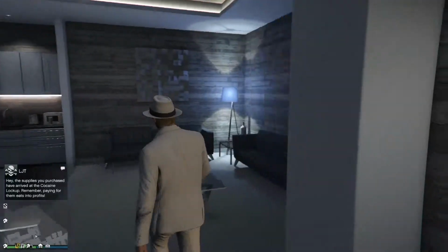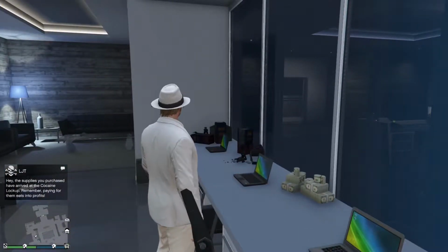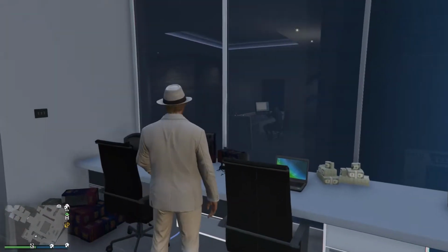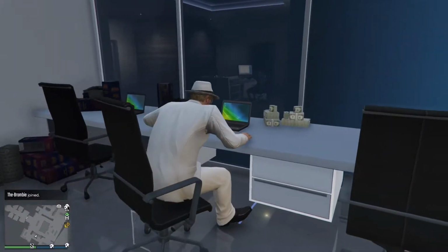Today is the day that we buy ourselves a Pegassi Zentorno. Yes, that's right, ladies and gentlemen. So why don't we go on through to our Maze Bank offices here, we'll sit down at the computer if I can work out how to do it, and we'll go ahead and make that purchase, don't you know? Okie dokie, and here we go, finally sitting down.